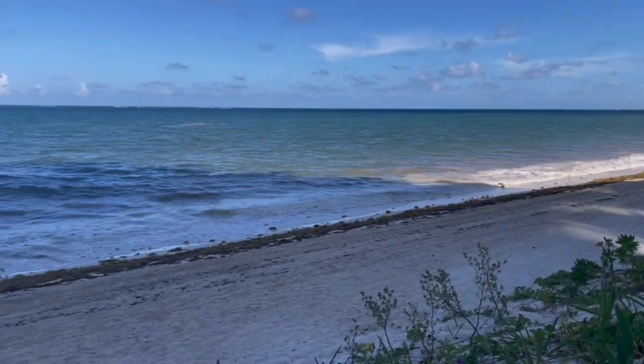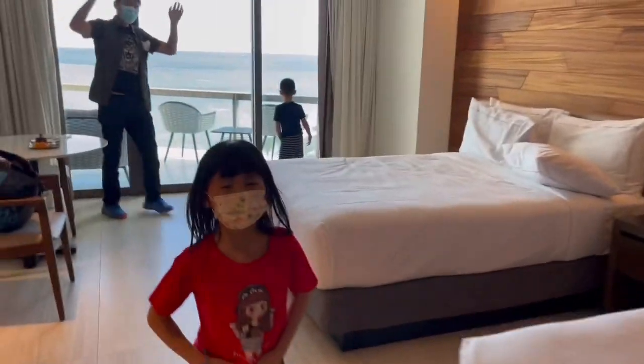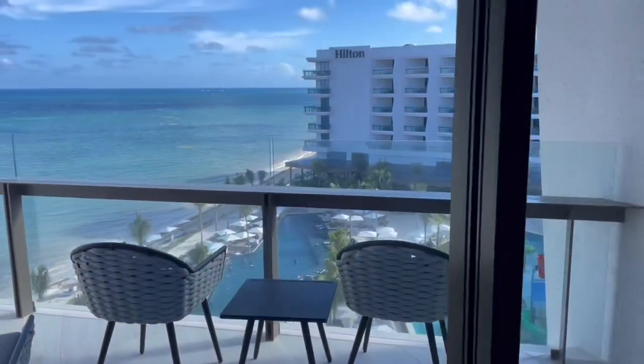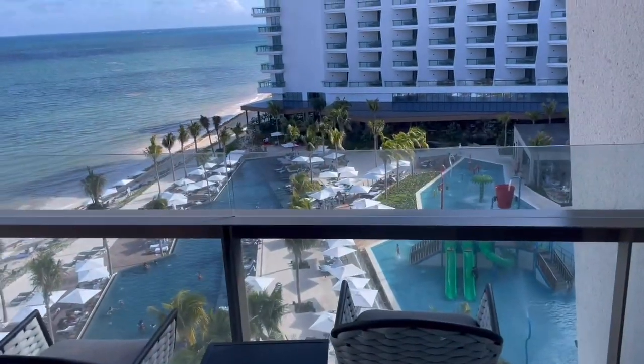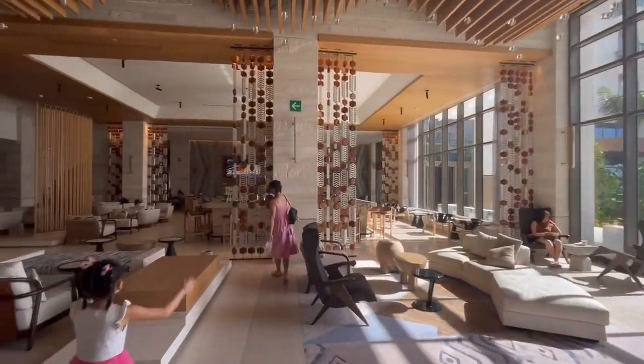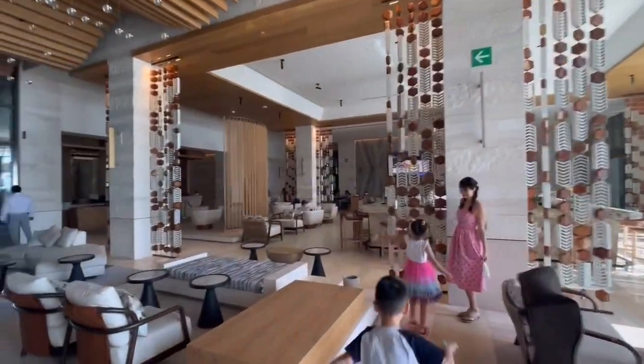It is about 20 minutes from the airport, set on a secluded stretch of the Mayan coastline. This resort opened in November of 2021, so everything is brand new. It is a smaller sized resort, suitable for younger families as everything is close together and you don't have to walk very far.